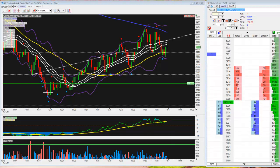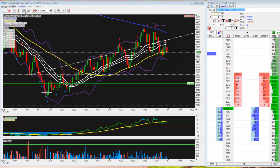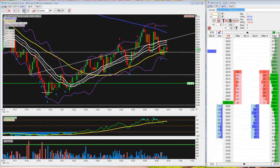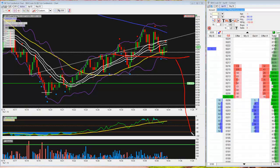So hopefully what we'll see is this. Right? It's another way of looking at a head and shoulders. Ziggy Man. And then the neckline break, right? There's your neckline and there's the neckline break.